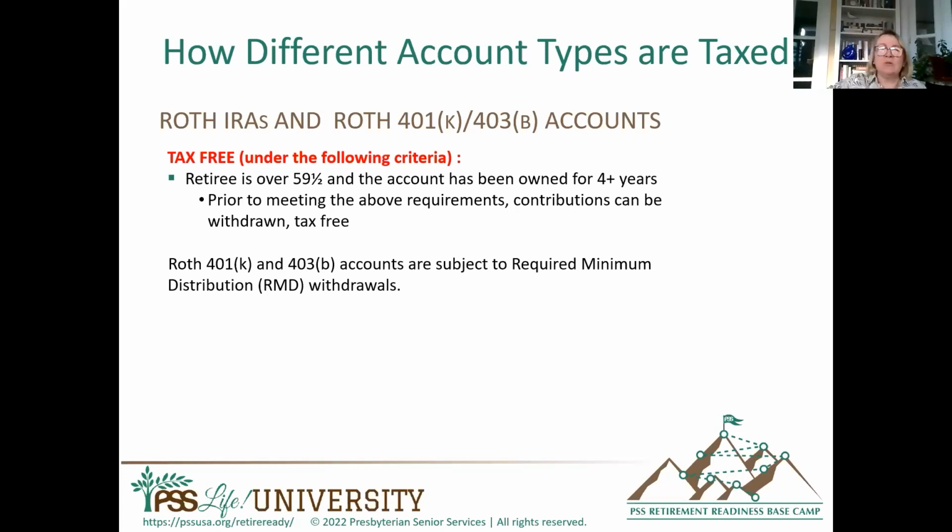We can contribute money into the Roth 401k. It comes out of our paychecks after tax. So that's fabulous. What you have to remember is that so long as it's in the 401k or 403b, that Roth money, that after-tax money, is subject to 401k and 403b tax rules, which means that they are subject to RMDs, required minimum distributions, which kick in now at age 72.